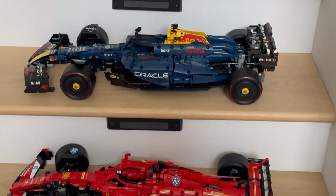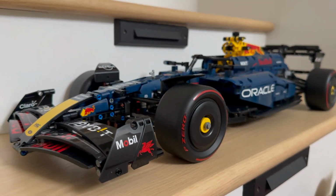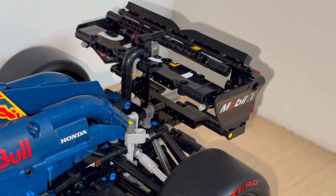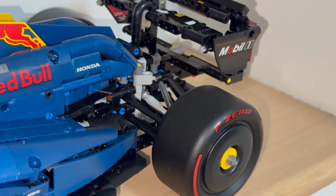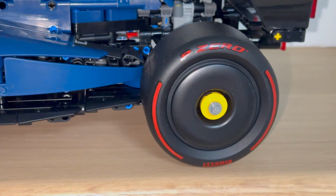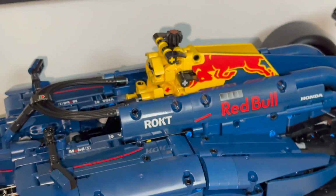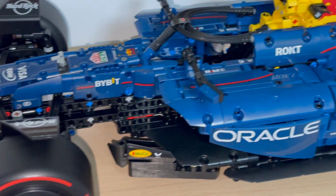We're going to go from largest to smallest just because I feel like there's just a lot more I have to personally say about the larger sets as opposed to the smaller ones. So we'll start off with the one with the highest piece count, which is 42206, the Oracle Red Bull Racing RB20 F1 car. So this is personally my favorite of the entire Wave, and a lot of that is due to the color scheme.